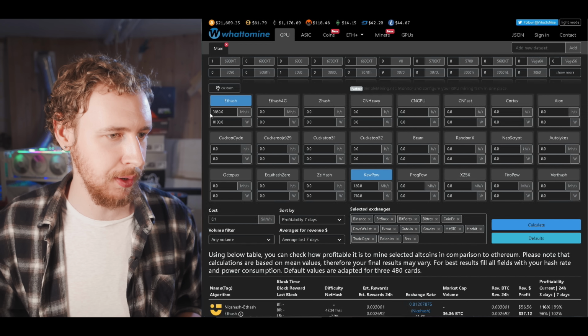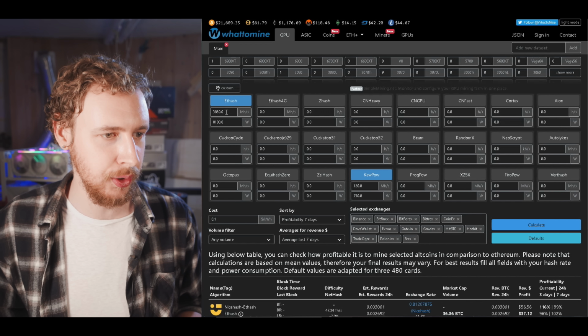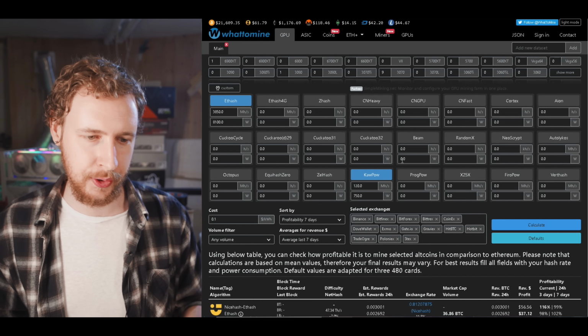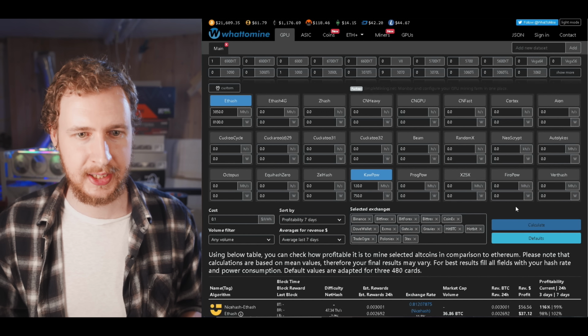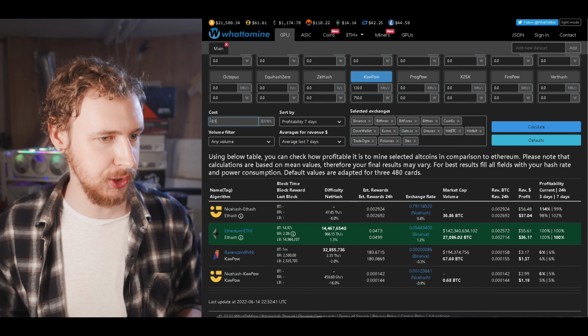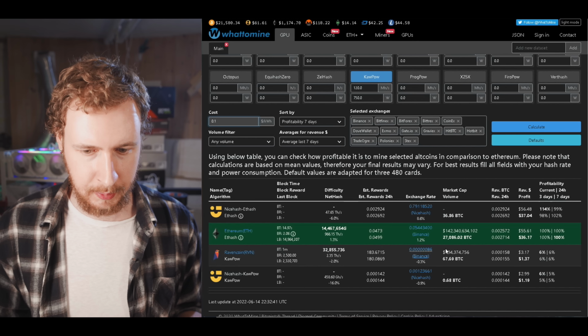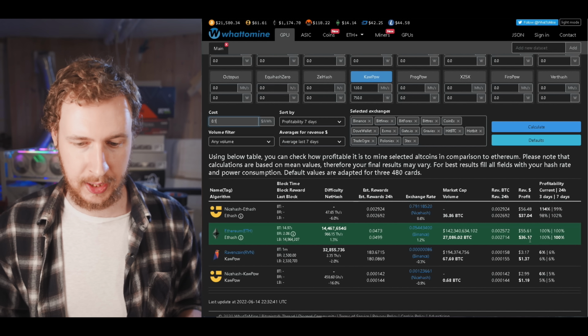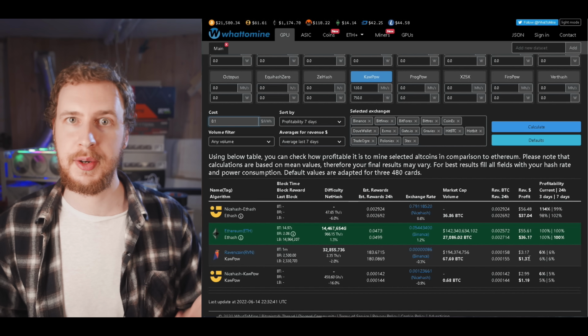Because I know some of you will be super curious, let's have a look at what the profitability currently is for my whole farm. So I filled in my hash rates here. I'm getting around 3,850 mega hash on Ethereum at 8,100 watts. And then on T-Rex, you know, Ravencoin, I'm getting 120 mega hash at 750 watts. So let's hit calculate and see what we're making. And as you can see here, after my power cost of 10 cents per kilowatt hour, I am making about 36 bucks a day in terms of Ethereum and $1.37 in Ravencoin.